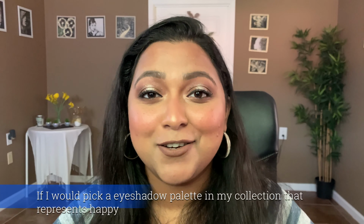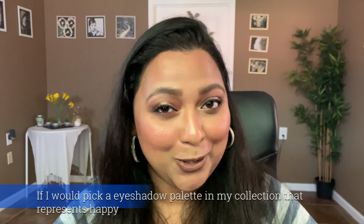The next question is, if I had to pick one eyeshadow palette that represents happy to me, what would it be? And this brings a smile on my face every time I pick it up. This is Anastasia's Jackie Aina palette. This has some beautiful pinks and purples and neutral tones with beautiful shimmers. This, according to me, is happiness. I love playing with this. I love the looks that I have created using this palette. I've done so many looks.